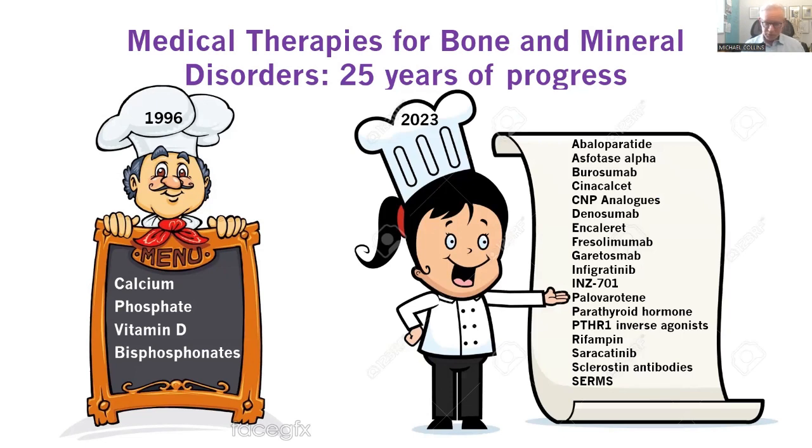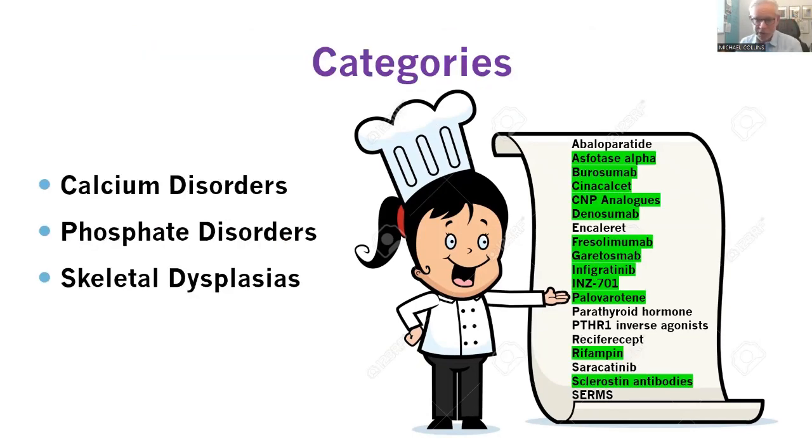I won't be able, because of time, to go into all of these, and those that I do go into will be somewhat superficial because there just won't be enough time, but I did want to give an array of the new therapies that are available and those interesting ones that are coming as well. So I'm going to break this down broadly into calcium disorders, phosphate disorders, and skeletal dysplasias, and I'll be covering most of those shown here highlighted in green.